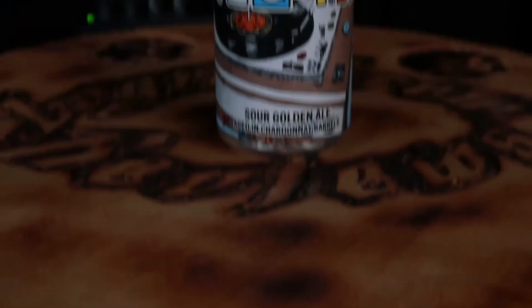Is that the name of the beer? No, actually, the name of the beer is High Five Lo-Fi. Maybe that's a little thing they're going for. This is the research and development department. It's really Lazy Magnolia, but it's Lazy Magnolia's research and development. It's a really cool can though.